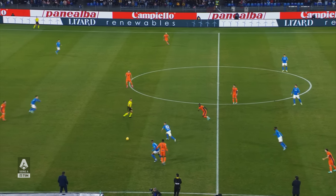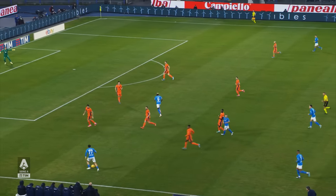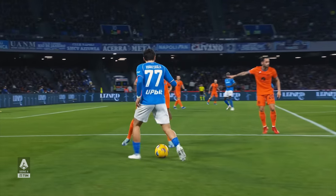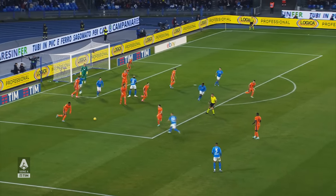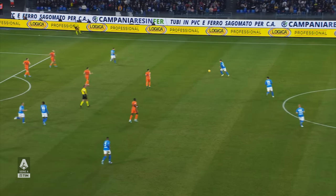Well won by Zambo Anguissa. Natan in the way. Now Kvaratskhelia. Acerbi trying to get a teammate to help him defensively. Kvaratskhelia, that's a clever ball. Elmas, spilt by Sommer. Mkhitaryan was there to just about pick up the pieces in time, but it's not properly clear.